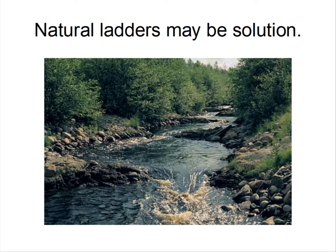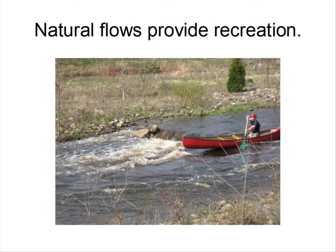A few facilities have moved to more natural mechanisms that have shown much higher efficiency. So this is a natural, but man-made, natural-looking fish ladder or fish path in Finland. Creating the whitewater canals gives the fish a more natural flow and introduces new recreational opportunities.